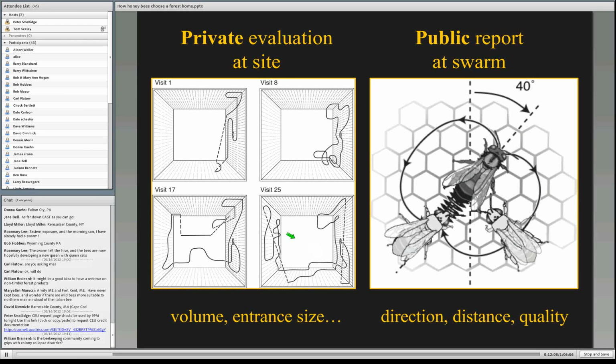And in ways that remain a bit mysterious to us, she's able to gain from these experiences inside a sense of the volume of the cavity and the entrance size and so forth. So she's inspected the cavity, and based on that inspection, she's developed a sense of the overall goodness of that site as a home site. And when I say overall goodness, she can do that by reference to an internal standard of goodness.